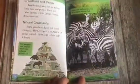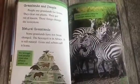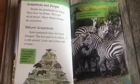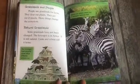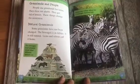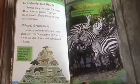Grasslands and people. People use grasslands for farms. They clear out plants, they get rid of insects. These things change the ecosystem. Some grasslands have not been changed. The Serengeti is in Africa. It is still natural. Lions and zebras call it home.